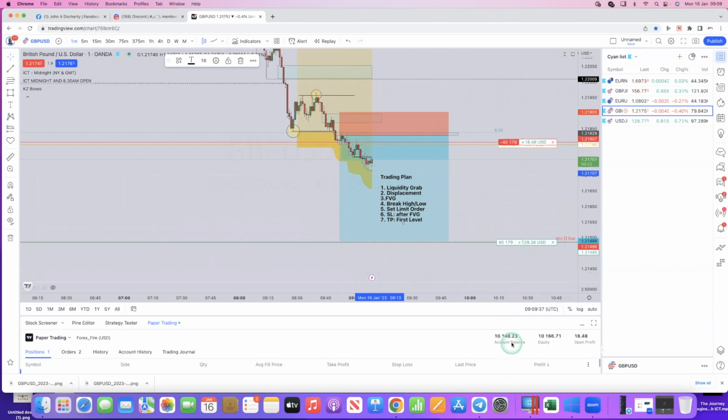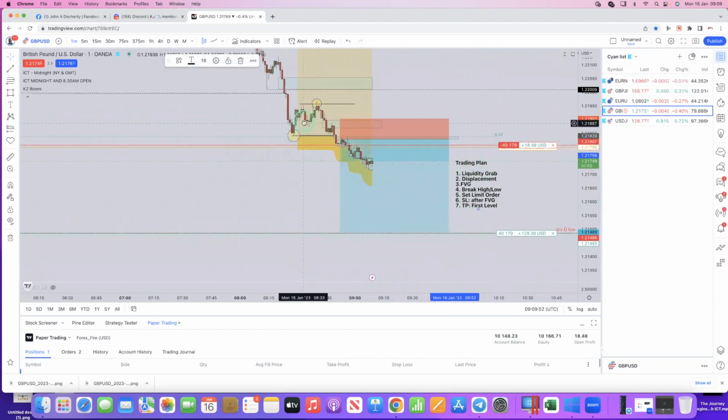But again, taking a little bit out of the market doesn't bother me at the moment, as long as I'm getting the directional buys correct and I'm learning from it. That's the main thing, and I'm understanding what I'm doing from the rules with regards to pre-London session open, lows and highs, liquidity grabs, to displacements, and then from there searching for those fair value gaps, and then taking our trade from there.